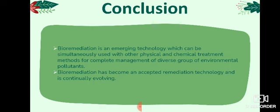Bioremediation is an emerging technology which can be used simultaneously with other physical and chemical treatment methods for complete management of a diverse group of environmental pollutants. Bioremediation has become an accepted remediation technology and is continually evolving.